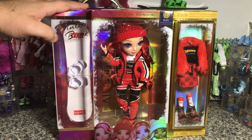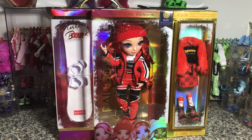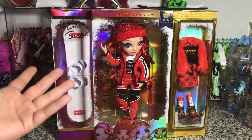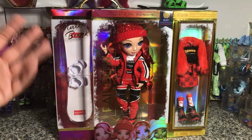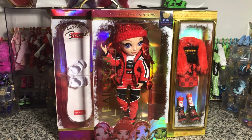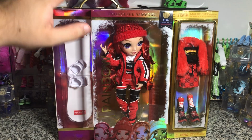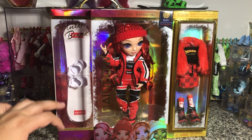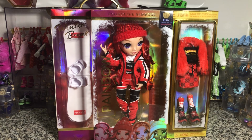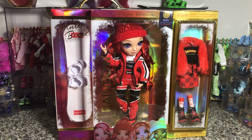Because I love Rainbow High at this point. For their fashions and everything. Again, not really for the dolls, because I'm not a fan of giant head dolls just in general. So basically, once I take these out of the box, I put all of the dolls into a box and just kind of store them so they don't get messed up. But I'm growing on the Winter Break line, but I liked these snowboards and the skis. I like that Ruby comes with some socks, so that's going to be exciting.